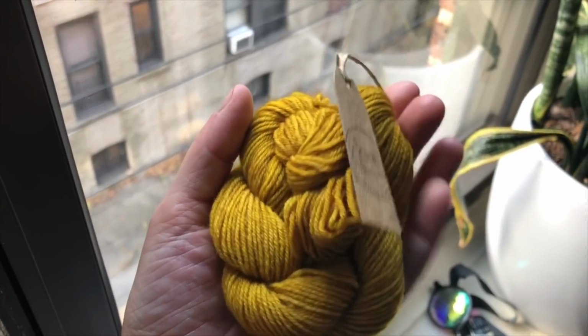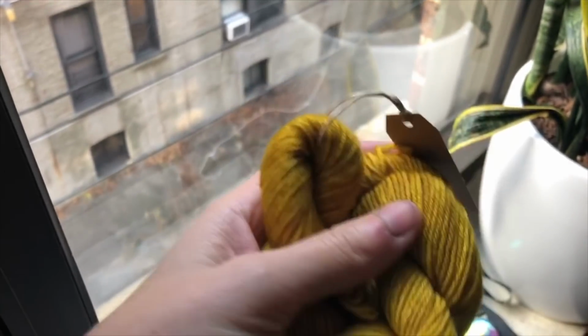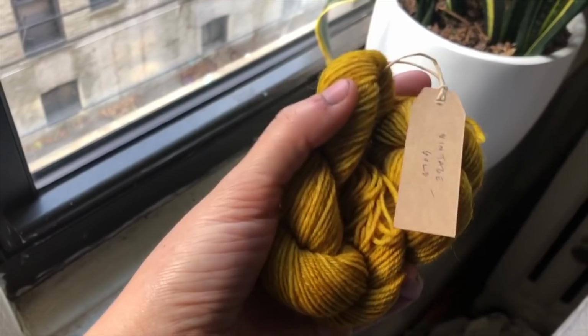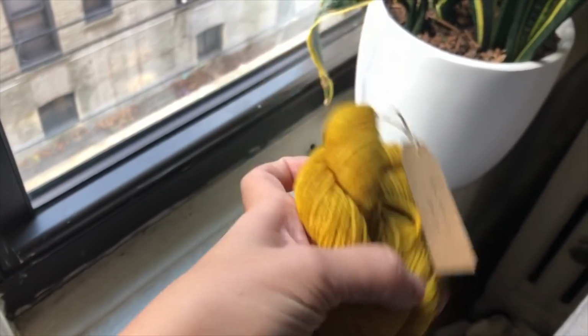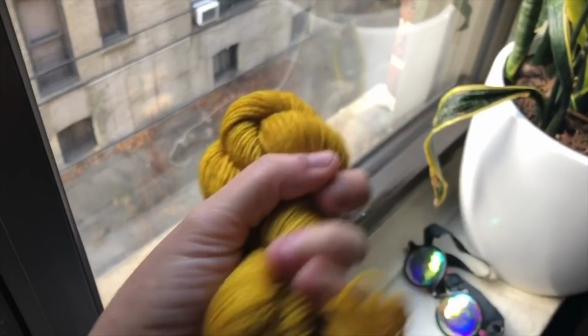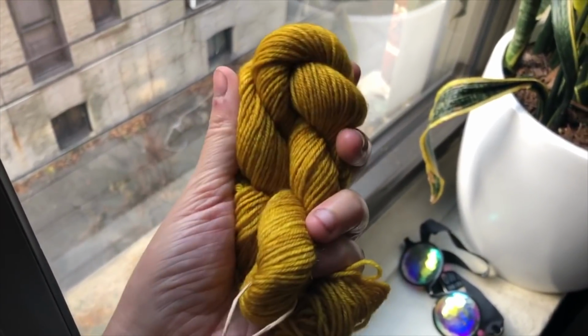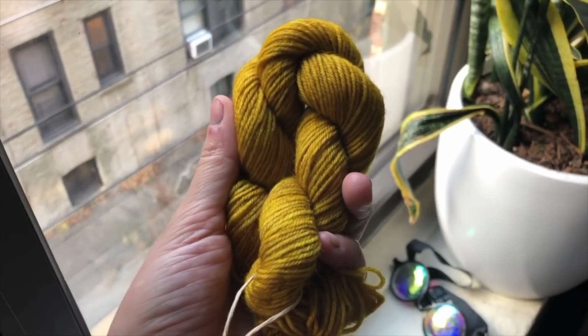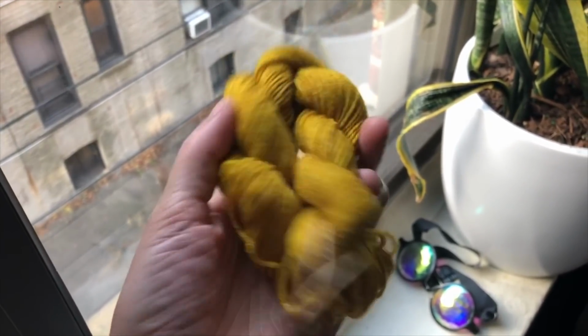Actually made a sound when I opened this package. Look how bright this is, but not in like a neon way. This is a colorway called Vintage Gold from my Granuico advent calendar. Her colors are just so fun. For those of you, like I said, who like the moodier, darker kinds of colorways, this would be an advent calendar for you. I absolutely love this.